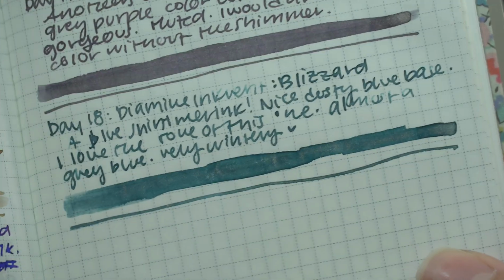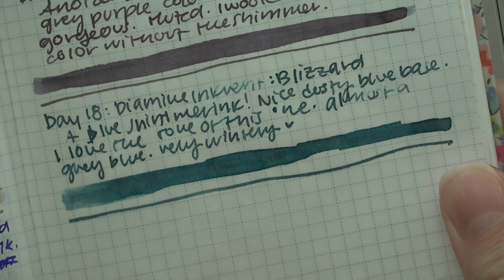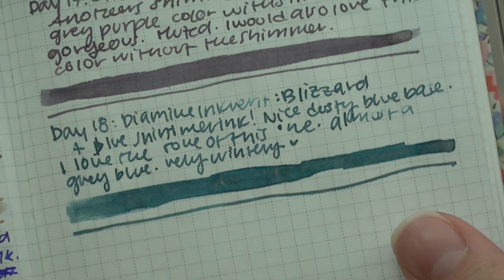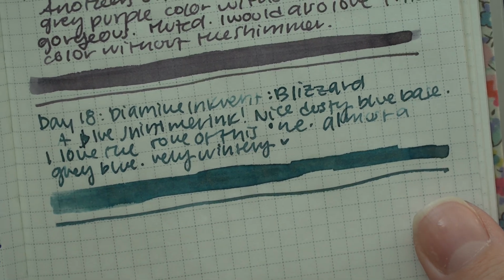Here we have the writing sample. I don't know. I like this one. It's muted. It's dusty. I feel like this would be a really good everyday writer. You could always uptake it without the shimmer too, and I think it would be just as beautiful.